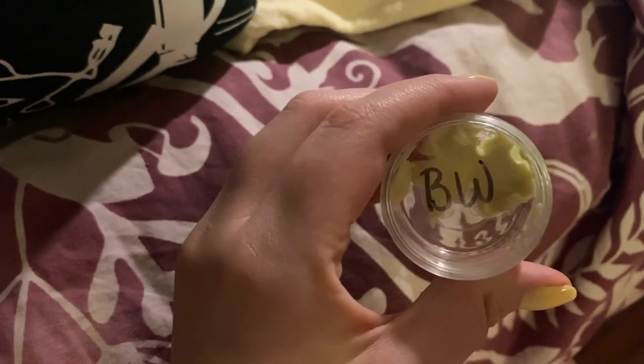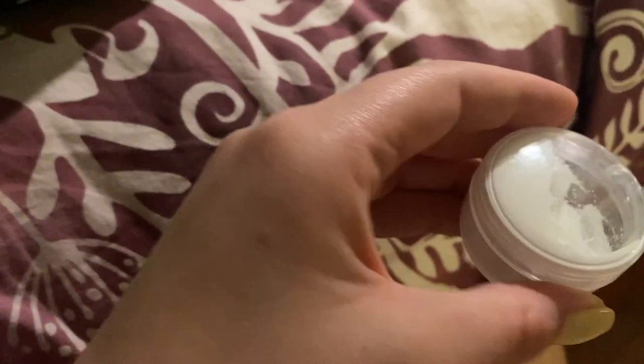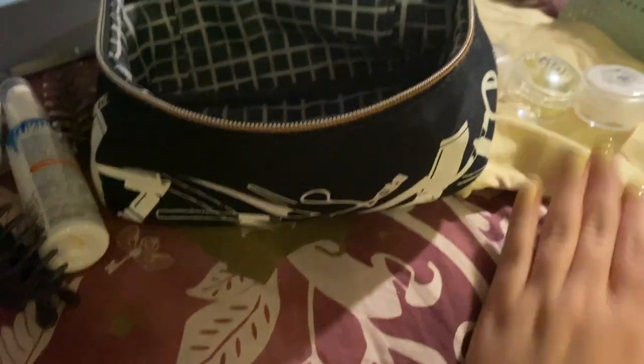And then this is my... don't mind the BW. It was body wash a while ago. Like... this is Sharpie, it won't come off. But this is my eye cream. And then I've got my moisturizer and my face cream is in there. So that's everything that's in there.